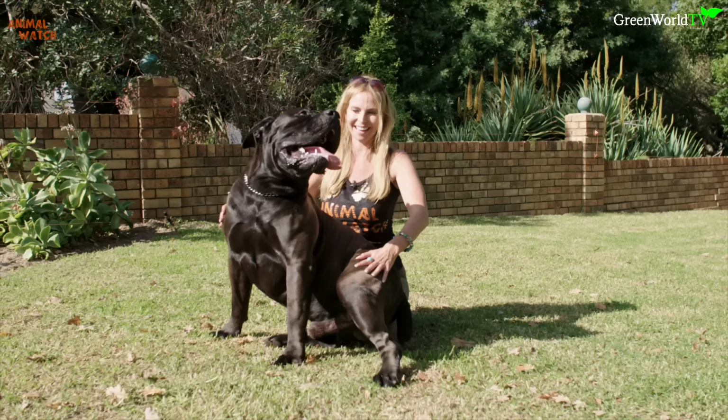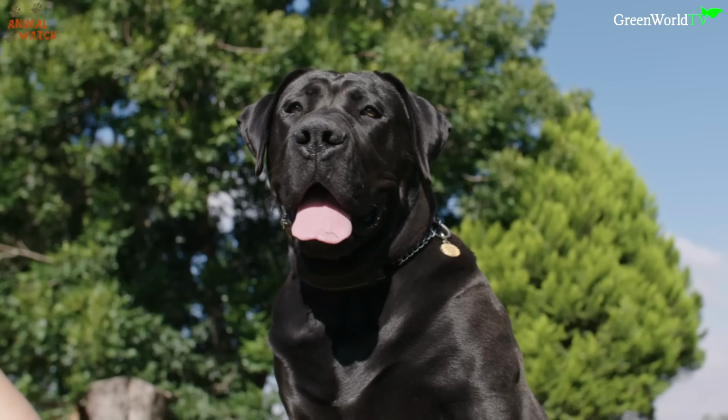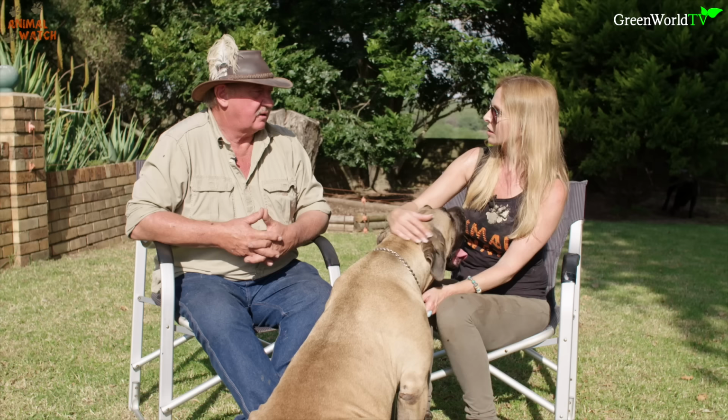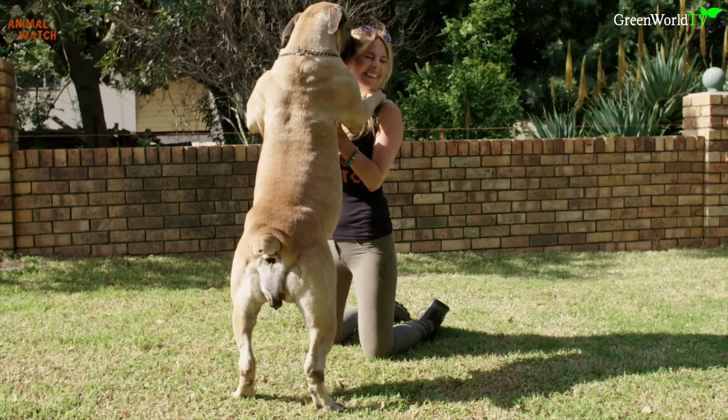How do they get on with other dogs? Males, not so good. Boerboel males are very dominant. They'll get along with 20 females. Yeah, but don't bring another male. Yeah. How about if the male is neutered? Would he get on better with others? You will often find that when the male is neutered, one of the females will become the alpha dog.